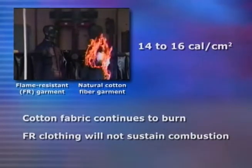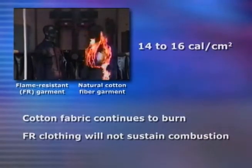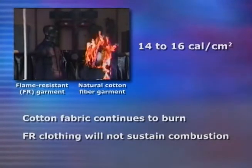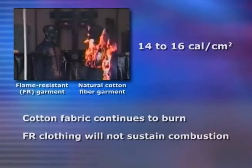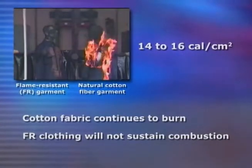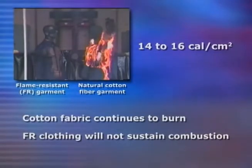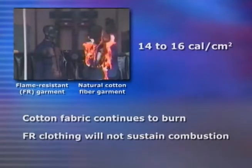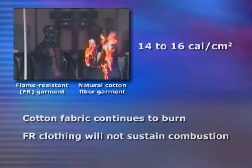In a 14 to 16 cal per centimeter squared exposure, a worker would most likely be stunned or unconscious as his clothing continued to burn. Although the worker represented by the mannequin wearing the arc-rated FR clothing would experience the same initial impact of the arc flash, they would not experience the subsequent injuries, as the clothing will not sustain combustion.